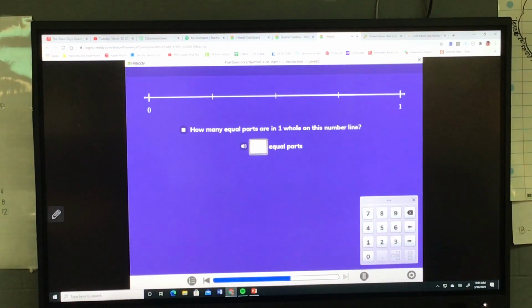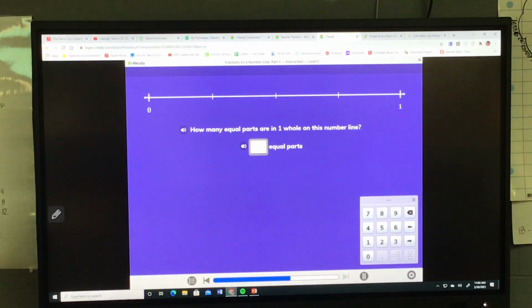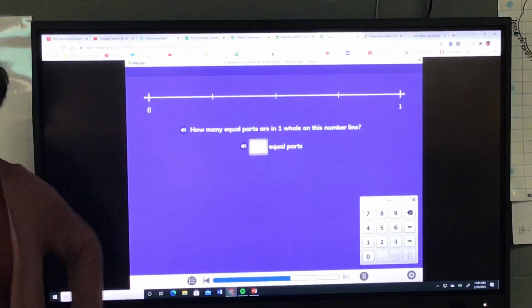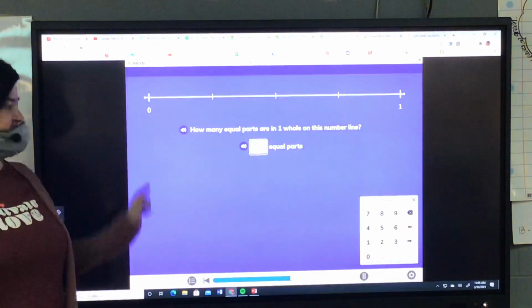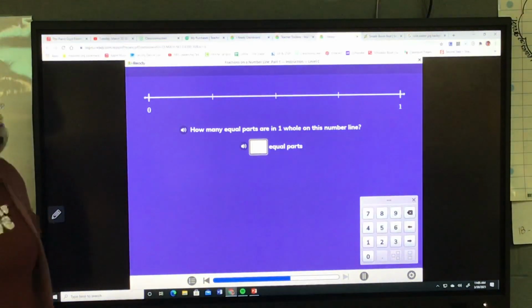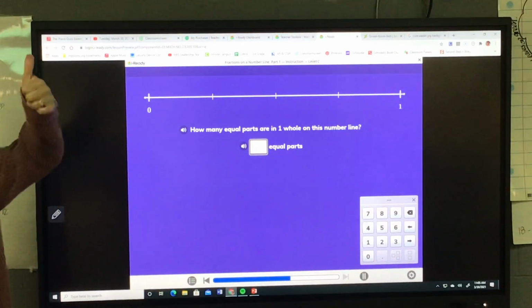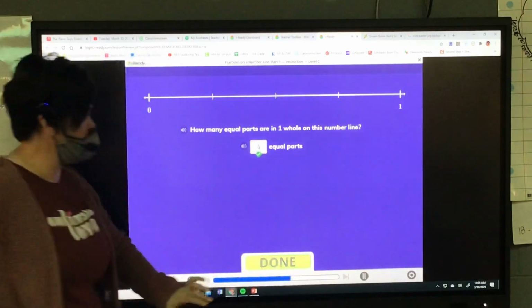How many equal parts are in one whole on this number line? Hands on your hips when you know. 5? No. What did I do wrong? You have to put a zero. Should I count 0? No. Okay, then how many parts, Reese? Agree? Disagree? She says 4 and you say you agree.